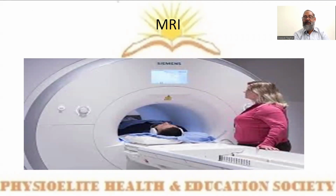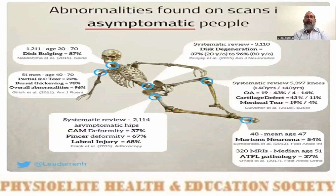Now come to the MRI. In this study, these are the abnormalities found in asymptomatic people, in which there is no symptom. Disc bulging, 87% found in these patients. Partial rotator cuff tear, 22%, bursa thickening, 78%, overall abnormalities, 96% in 51 patients aged 40 to 70 years.